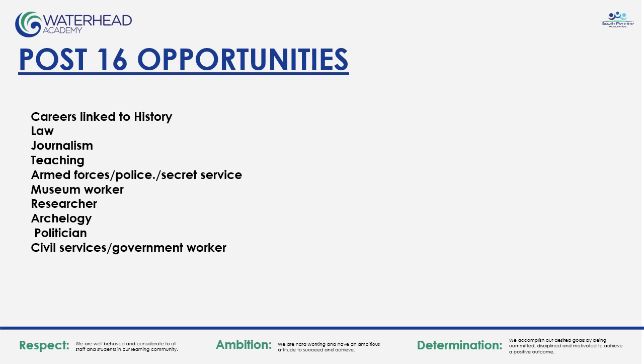Now, obviously, if you are thinking about doing history, it does lend itself to lots of different careers. Some are listed here, but it lends itself to any sort of job because in history, you have to be organised, you have to be a good communicator, you have to be able to use evidence to say what you think, you have to be able to be empathetic towards other people from different time periods or different places around the world. You have to show great maturity. You have to have a good understanding of political, economic and military systems. So it really lends itself to lots of different topics going forward. But some of the traditional careers linked with history are law, journalism, teaching, any work in the armed forces, police or secret service work, archaeology or museum work, civil service, government work, politics.